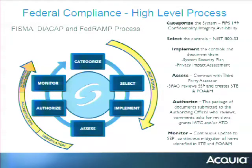So it's not a matter of being 100% in line with the NIST 800-53 controls. It's a matter of documenting them accurately, having a third-party assessor review them, and creating a plan of action to ensure that you're addressing them and moving towards compliance with all of the controls. So that package, including all of those documents, is given to an authorizing official in the federal government.